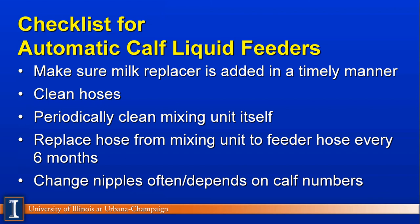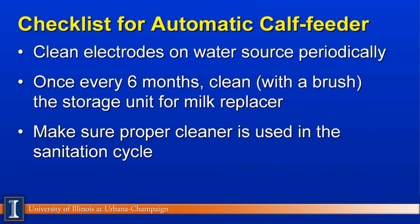And that will depend a little bit on the number of calves that are in these pens as well. So certainly these have to be maintained, much like a milking system would be maintained in the milking parlor. Additionally, cleaning electrodes on the water source periodically, especially where the milk replacer is being manufactured. This is their guideline: every 6 months, cleaning the storage unit for the milk replacer, and certainly making some type of a program cleaning cycle in the unit itself.